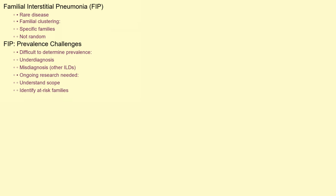FIP is a rare disease. Because it's familial, it clusters in specific families rather than appearing randomly across the general population. Pinpointing the exact prevalence is challenging, as many cases may go undiagnosed or misdiagnosed as other forms of interstitial lung disease. Research is ongoing to better understand the true scope of FIP and identify at-risk families.